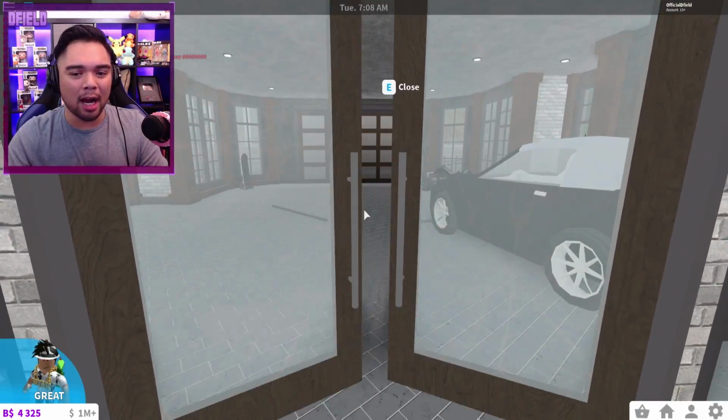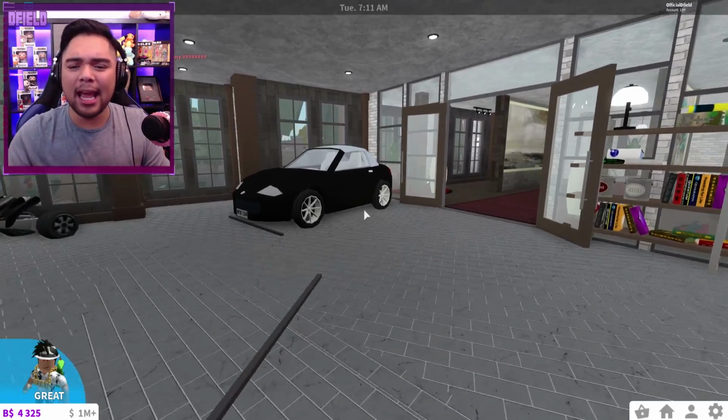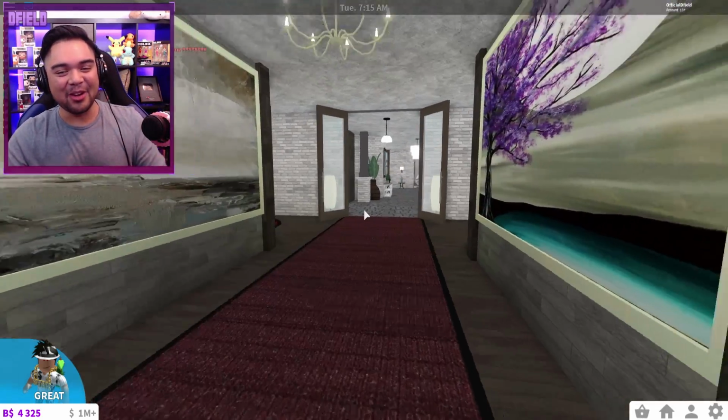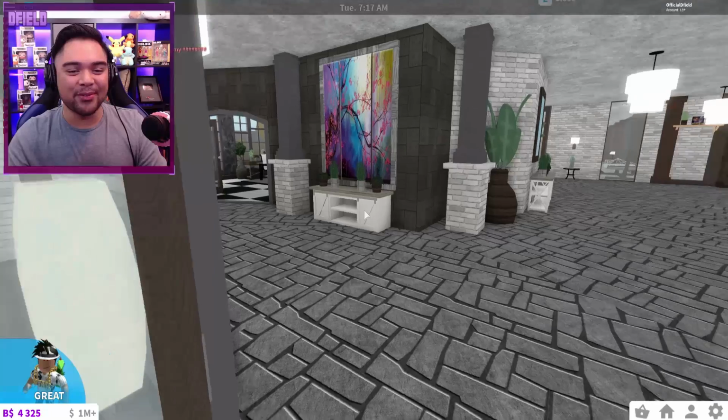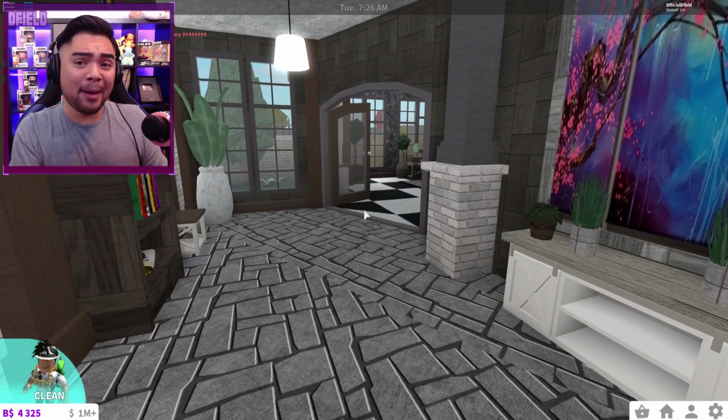We do have the garage sort of attached to this section as well. Not very decorated in the garage, but hey, this is a max item limit plot, so maybe he did run out of decoration space for the actual garage and he wanted to focus on the other bedrooms. But we've got so many bedrooms to look at today, guys.